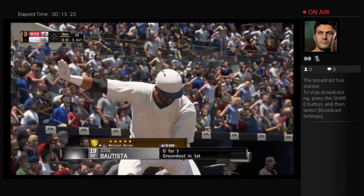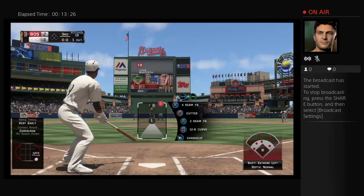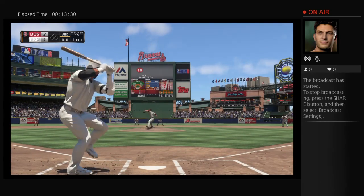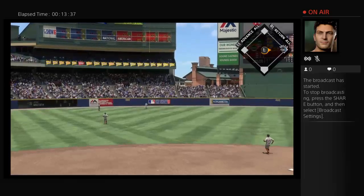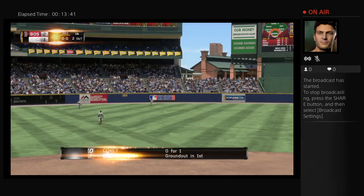So one away now, and that'll bring in the two-time Major League home run champ Jose Bautista. Buchholz gets the sign. Here it comes. Swung on and lifted in the air to left center. Bradley is there. And he brings it in for the second out of the inning.